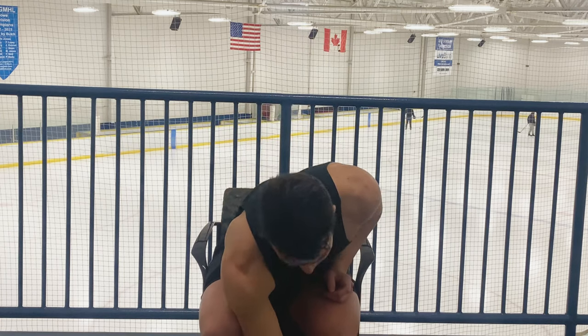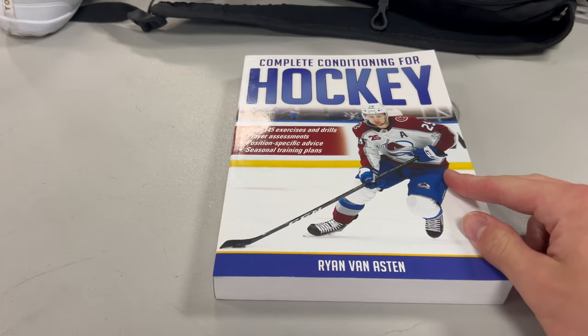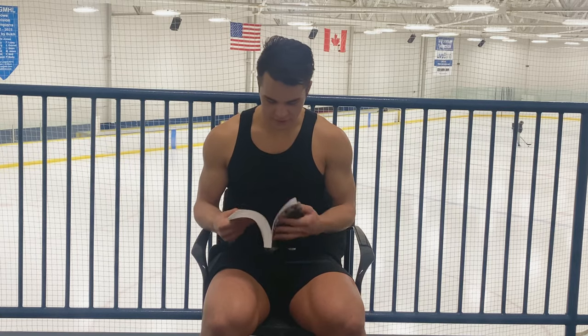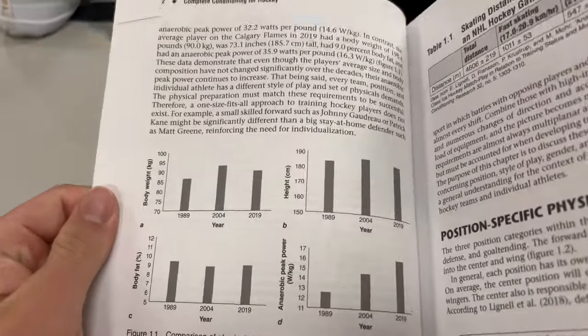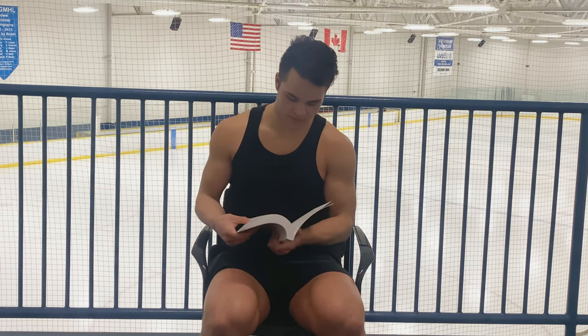All right, last one. Complete Conditioning for Hockey, by a director of sports performance for the Calgary Flames. And this one is very interesting. First off, it goes over the physical demands of hockey and then details different energy systems and different tests and assessments and different exercises, in addition to what the Hockey Anatomy book provided as well.